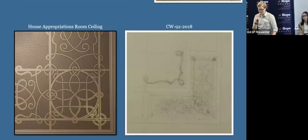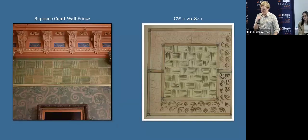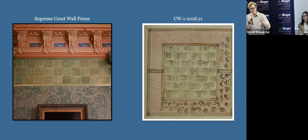And then finally, we have a really beautiful mosaic pattern that's found in our old state library space that was in the west wing of the building. So we have some faux mosaic. And then probably one of the more exact depictions from sketchwork to final finish on the walls is found in our Supreme Court chamber up on the third floor.